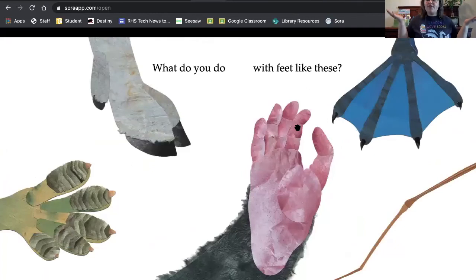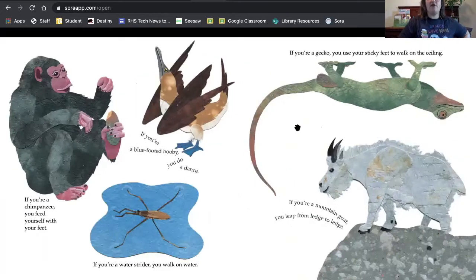What do you do with feet like these? So take a second to look at the feet. Tell your reading buddy what animal the feet belong to. If you're a chimpanzee, you feed yourself with your feet. If you're a blue-footed booby, you do a dance. See him doing a dance?